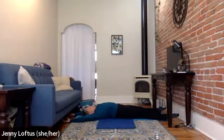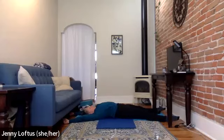And we're just going to pandiculate for just a minute. There's not much movement in this one. There's lots of things you can do, but we're just going to squeeze everything we can squeeze and then release everything we can release. Make sure you're breathing while you do this. You don't have to do any specific movement. You just want to feel that you have enough space in all your limbs where you can feel your limbs.